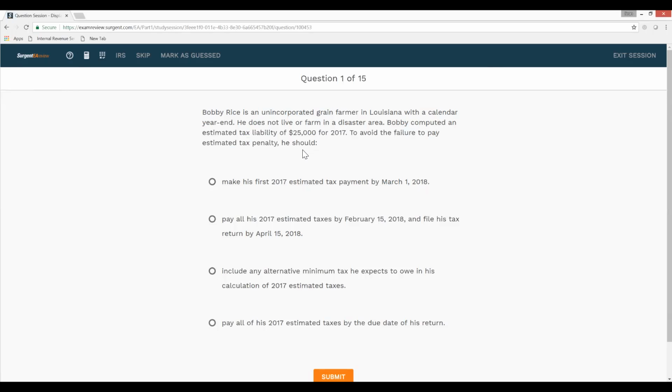Now, realize that there's a lot of wording that's the same here. You see the word 2017, estimated tax payment, and then a date right there, and you could very quickly maybe choose March 1st instead of April 15th, or April 15th instead of March 1st. So for all those reasons, you want to slow down. All right, there's no race here. There's no contest for getting through this fast. So make sure you thoroughly read through all 4 answer choices.